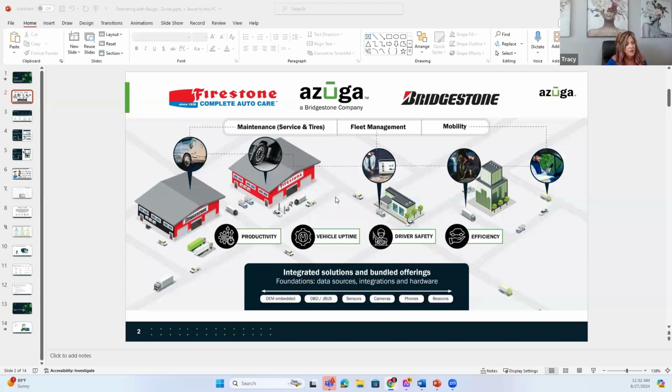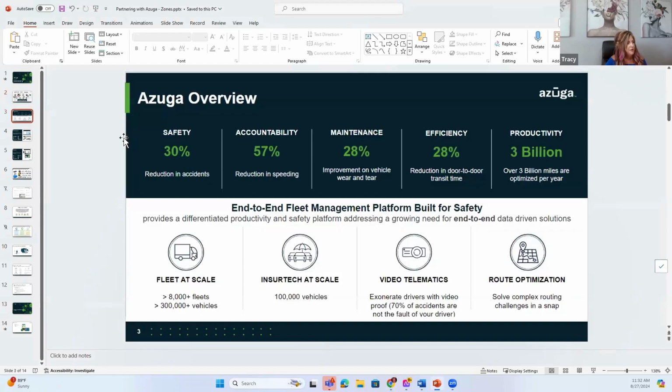Here's just a graphic. We partner with the Firestone locations, and Azuga has been around since 2012. So we're super excited to be a part now of the Bridgestone family. Let me just give you a little bit of statistics. I'm not a huge PowerPoint person, but I'm going to go through a few slides, and I'd love to take you through a high-level demo just so you could see it in action.